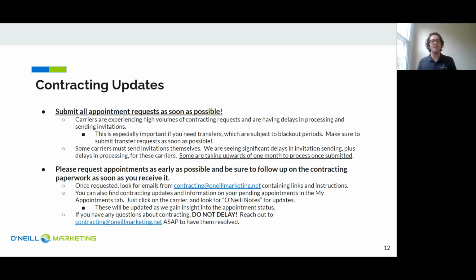So it's just really important that you are requesting those appointments as early as possible and make sure that you're factoring in the delay in processing on the carrier side. We're still able to get everything done as soon as possible, but the carrier side is where we are seeing some serious delays. So again, just please request your appointments as early as possible. And then beyond that, make sure that you're following up on the contracting paperwork as soon as you receive it.